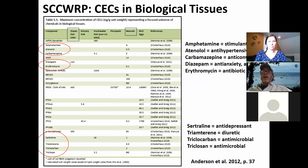Next slide. And so this slide shows a table of contaminants of emerging concern that were found in various biological tissues. Across the top of the table, you can see the different classes. Fish liver, an ocean fish liver. So I think that was something they call the horny head turbot, which is a type of flounder. Estuarine fish, freshwater fish, pinnipeds, which are seals, mussels, which are very good at assimilating things in the water column. So you'll see a lot of different chemicals in them. And then bird eggs. And in that case, I think the birds were cormorants.